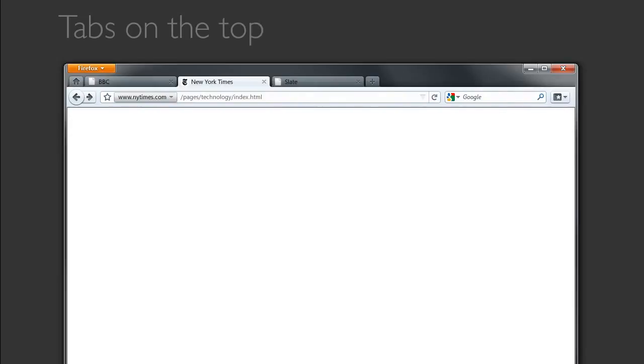And first we see tabs on bottom. This is a configuration used by the browsers Internet Explorer and Safari. And transitioning, here we see tabs placed on top, and a lot of you will note that this is a configuration that's been used by both Opera and Chrome.